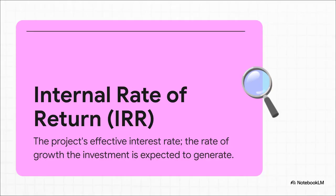All right, our second key metric is the internal rate of return, or IRR. Now, if NPV tells you how much value you're creating in dollars, IRR tells you how fast your investment is growing as a percentage. You can think of it like the project's own internal interest rate. And this is so useful because it lets you compare your project's performance against anything else: the stock market, a savings account, you name it.